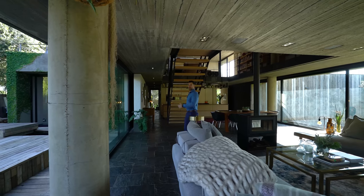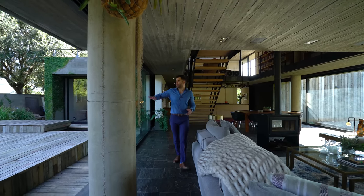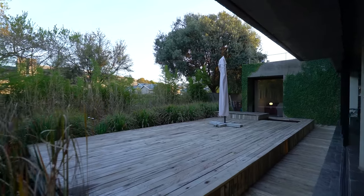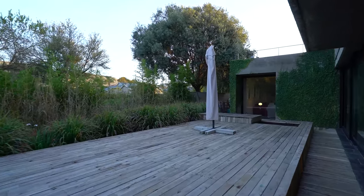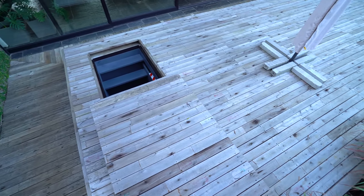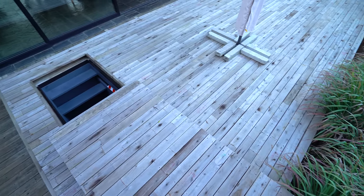Coming out underneath the staircase, I can now show you the back end of the home. So that is the deck that we saw from the TV room a little bit earlier today. You've got that sliding door there, but also, as you can see, there's a bit of a structure there. It looks like there's a hole in the deck. Well, it's not a hole.